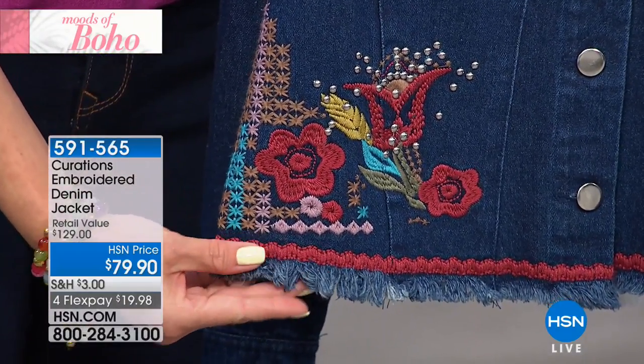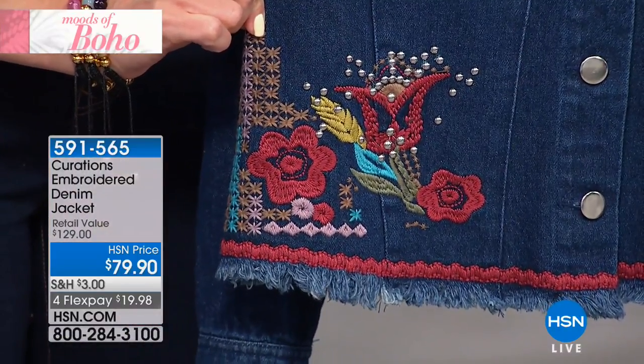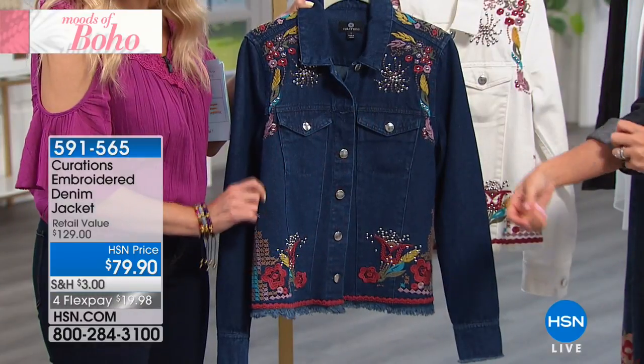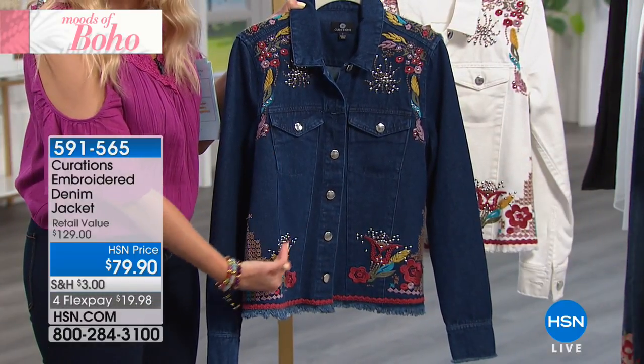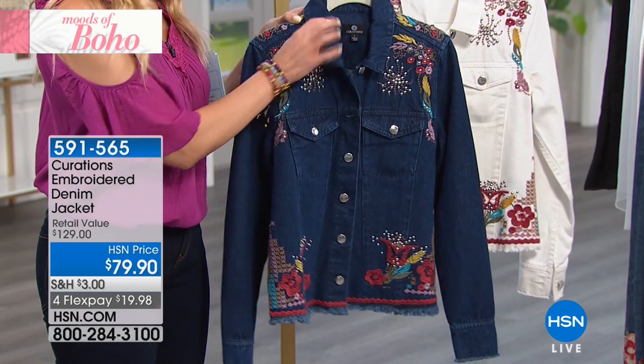Love that straight hem with a little bit of that frayed edge. Yeah. I do want to point out there are no side pockets. So that's where you see all this embroidery, where you would get the lines to bring in the waist. It gives this illusion that you have a tinier waist. Real working buttons in the front. Right? And I'll take that.